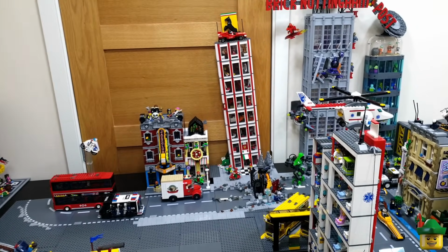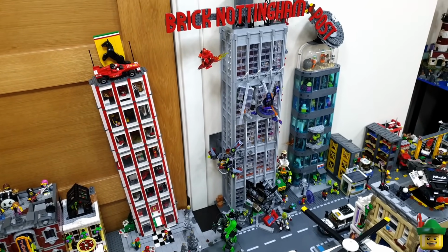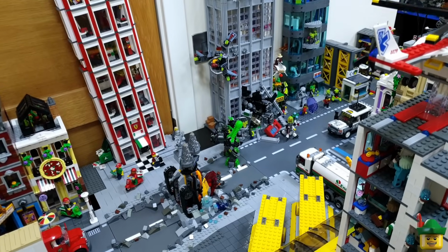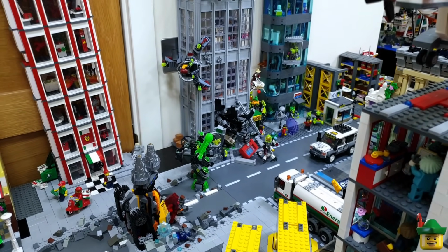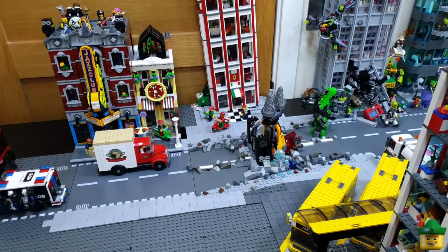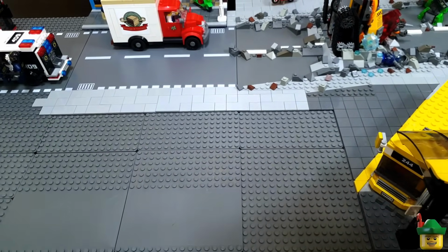Hello YouTube, Robin Hood Bricks here, and as if the area that I lovingly call Calamity Street didn't have enough going on already, I thought I'd add another interesting scene. Yeah, we've got the aliens invading the space building, we've got the Ultra Agents villains attacking the brick Nottingham Post building, including this erupting drill machine, but yeah, why not have some more mayhem going on in this empty space here?